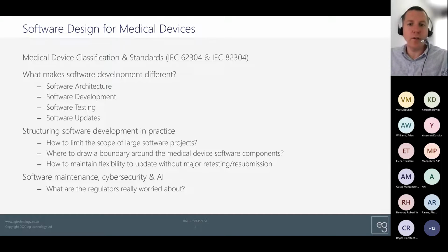In this webinar, I'll start by giving a brief overview of some of the key aspects of medical device classification and talk briefly about both the IEC 62304 and 82304 standards. So I'll start with a quick introduction on medical device classification, and hopefully we'll see how that's linked to the software safety classification that's given in IEC 62304. Then we'll remind ourselves of some of the key points for the software development lifecycle.